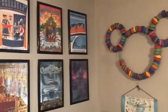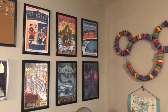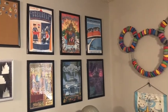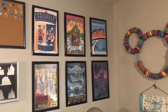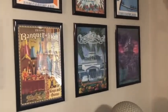Then over on this wall, I did go ahead and I had purchased these at the Character Warehouse at one point. These are the attraction posters, and when you walk into Magic Kingdom, you hopefully have noticed that they have those attraction posters, those big ones that are kind of framed as you're walking in. That was kind of the effect that I wanted to go for. A minimal effect, obviously. This isn't the same thing.